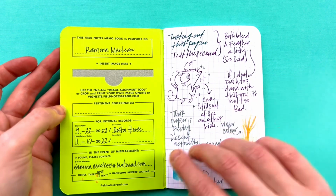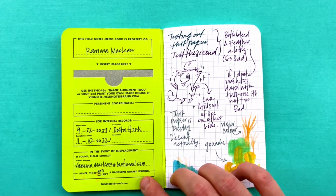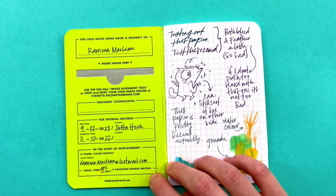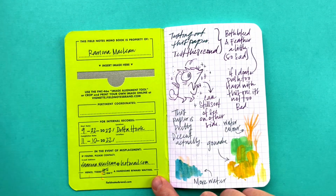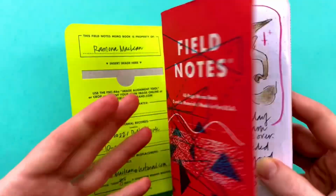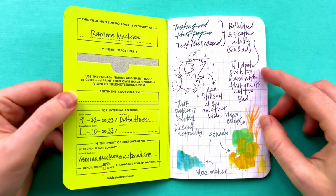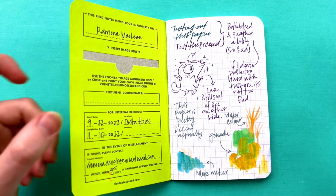So this was from, wow, I have to count out the months. So this would have been October, September 22nd to November 10th. And I think there's a gap between the previous one and this next one. I don't know if I'm missing a book. That's possible, or I just took a little break.